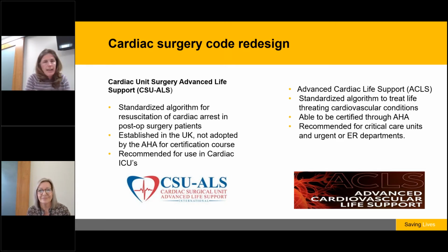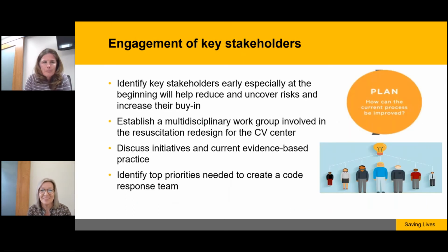And I'm going to hand it over to Lisa, and she's going to explain how we engaged those key stakeholders to get on board with us. So now came the fun part for us and the most challenging part. Our code committee got it together. We came up with a vision. Tammy and I working together came up with some protocols and the way that we wanted to run this resuscitation process. But now we had to bring it to our key stakeholders to get their approval and buy-in.